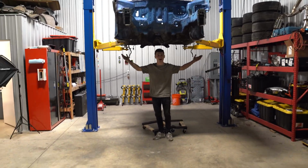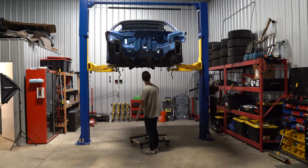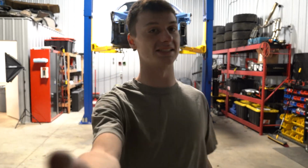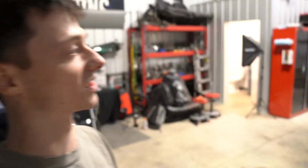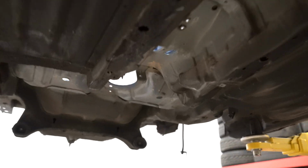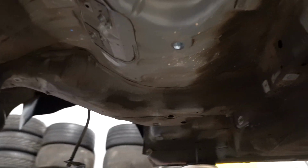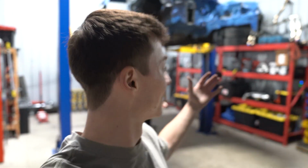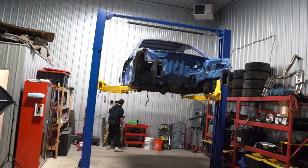I'm under my car. Damn. Also, I want to show you guys how clean this car really is. There's no rust. This is a 30-year-old car. This thing is gorgeous. Granted, it's quite dirty, but take a look at this thing. Not a single ounce of even surface rust anywhere. But are you kidding me? Look at this. Oh, I don't have words. This is the coolest thing ever.